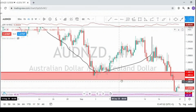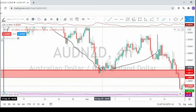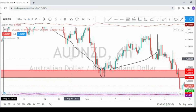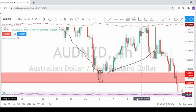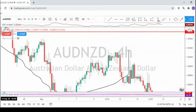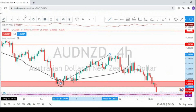So when the market came to this support level, we have this nice weak rejection. This one to me is an indication that this level is strong and the market is likely to react from this level. And as you can see, we have a push up of more than 100 pips, and that was the prediction that came true.